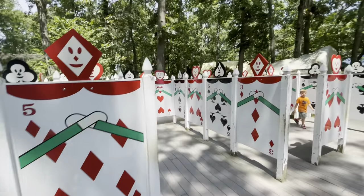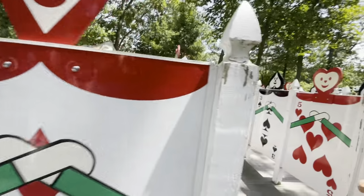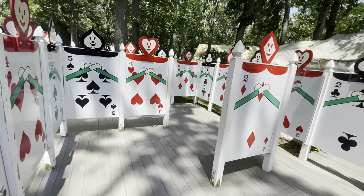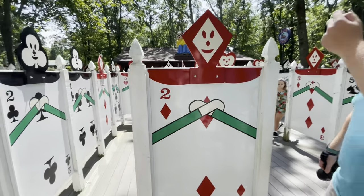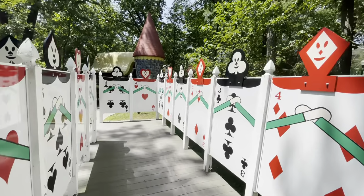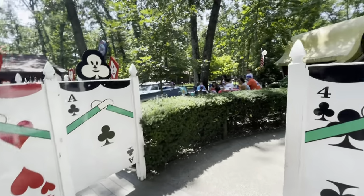It's made easy for kids. Wow, this is so hard. Oh no, another dead end. There we go. Oh no, I think we gotta go this way. Hope we won't find another. Oh, another dead end. Wait, what? Whoa, we found the end. Oh, okay, good. Thank God. I thought we were gonna be in there all day.